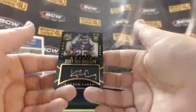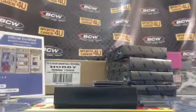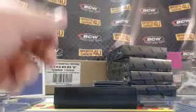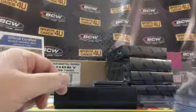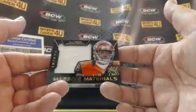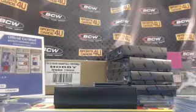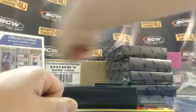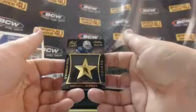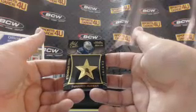Rookie, black gold autograph, 69 out of 99, for the Bears, Kadeem Carey. Massive materials, 4 out of 99, for the Bengals, A.J. Green. And team symbols, 68 out of 149, for the Cowboys, DeMarco Murray.